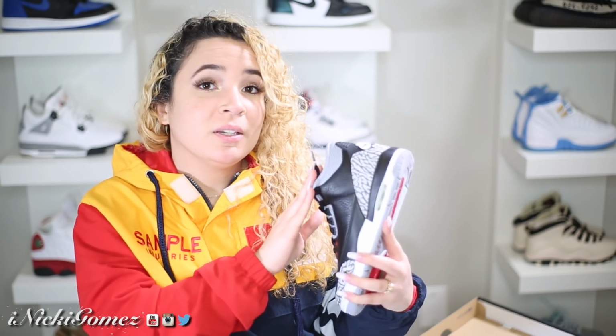Stay tuned because I will be doing an on-foot review and a closer look at these sneakers for you guys. Even though I'm pretty sure there's several of these reviews already out, I still want to give you guys my opinion. Of course, grade school sizes versus men's sizes is always different. So I'm just going to be doing this for you guys. This is for my ladies and for my small feet people.